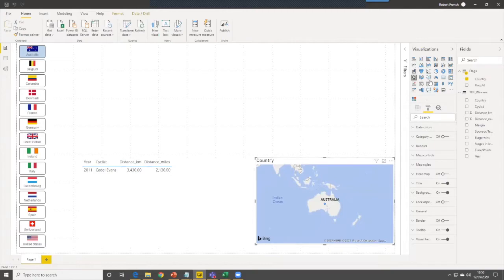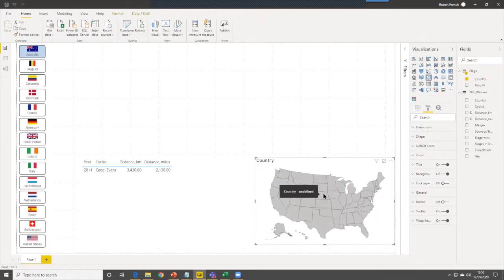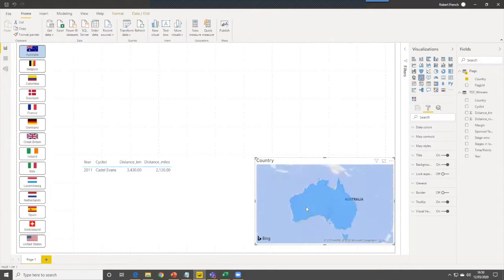Now, which one do I want? Do I want shape map? Well, no, I don't, because I wanted to talk about shape maps. If you've never used shapes, you'll understand what a shape is and the implications. Yes, you can use shapes in Power BI. We just happen to want a filled map. Okay, so what it's going to do is recognize Australia, call it a filled map.